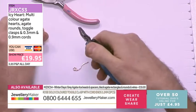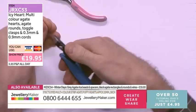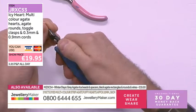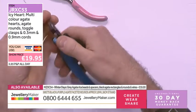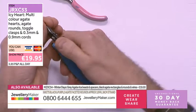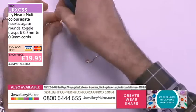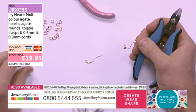And at the moment they're open, but you will need to close them when you come to make your piece of jewellery. It's just going to make your little jump rings. I do make a lot of jump rings like this as well, because you can use different colour wires that you don't have in a findings pack. So you've got your jump rings.